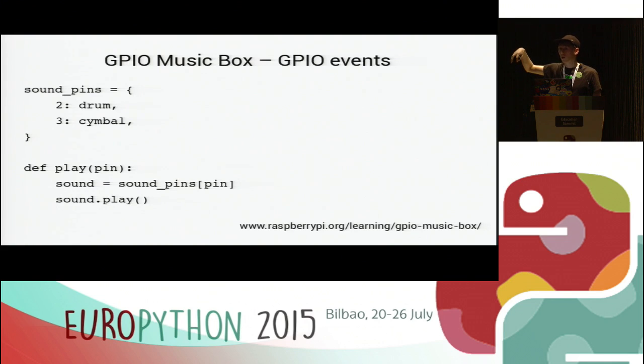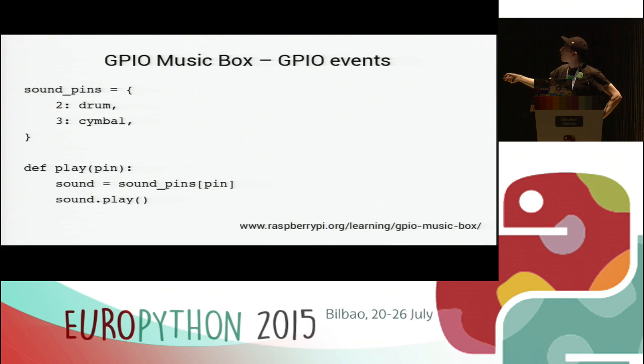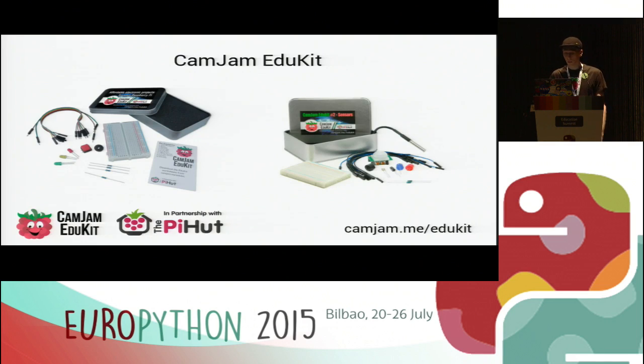So I know which pin was pressed, 2 or 3. I would do this on both buttons. Then look up which sound to play and play it. Really simple, straightforward example of using events for multiple button presses and doing different things according to different inputs. There's something great for these types of projects, which are really small and simple, but really, really empowering and can be really interesting and engaging.